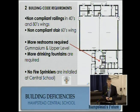Also, there are restrooms. The school is lacking in the number of restrooms for all the students and for the staff. Drinking fountains, a small point. But fire sprinklers are found in almost every building. They're required in every building we do commercially from here on out, and they have never been installed in the central school. So that's one area of deficiency: there is no fire suppression.